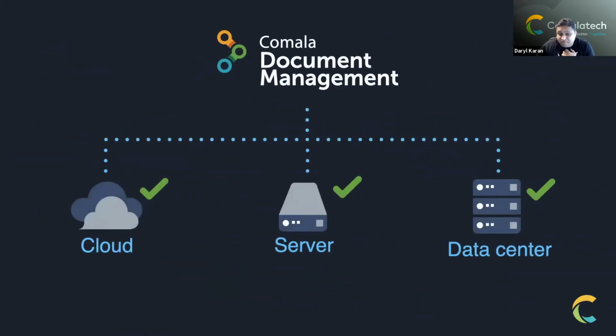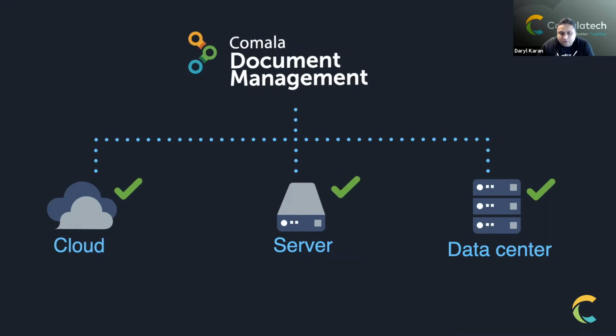Comalatech Document Management can be found in all three flavors. It can be found in cloud, server, and data center. Now, with server being end of life in 2024, cloud and data center are the two flavors that we are really seeing a big push in right now. Cloud is great, and we really do love how cloud is being adopted by a lot of people out in the ecosystem now. So it's a big push for us as well.